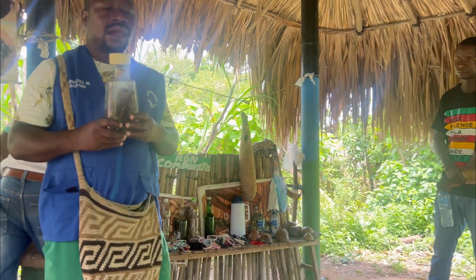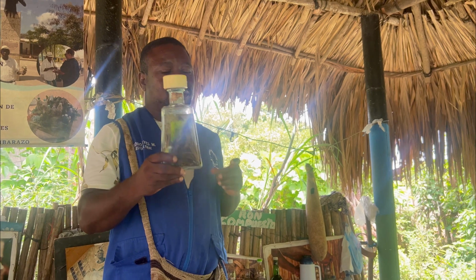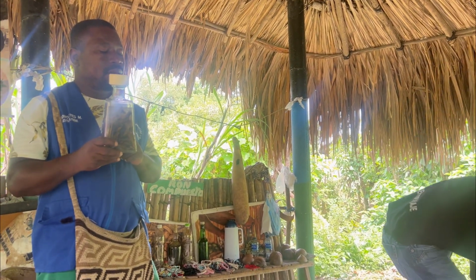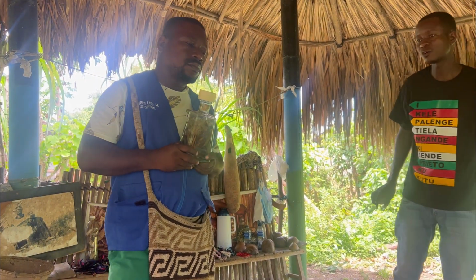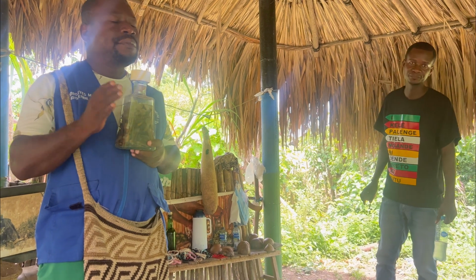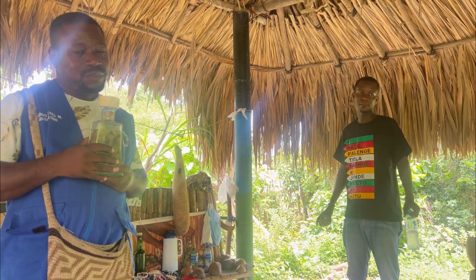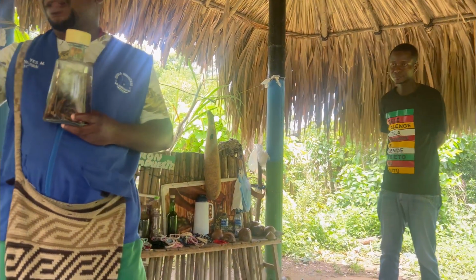We have another special drink. This is our whiskey from Palenque, better known as Contra or sweet bottle. Similar to mamajuana from Dominican Republic. What do we use it for? It serves to purify.